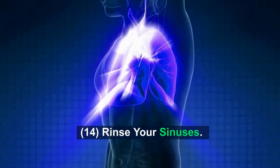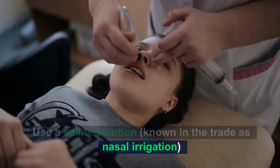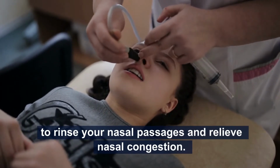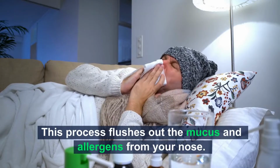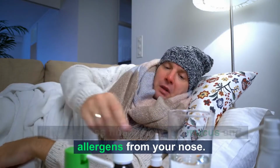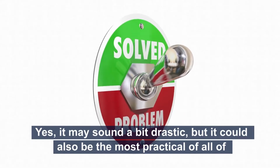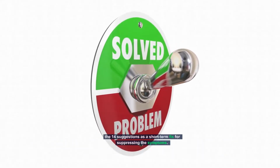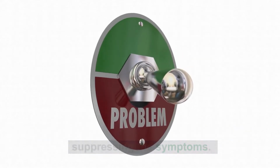14. Rinse your sinuses. Use a saline solution, known in the trade as nasal irrigation, to rinse your nasal passages and relieve nasal congestion. This process flushes out the mucus and allergens from your nose. Yes, it may sound a bit drastic, but it could also be the most practical of all of the 14 suggestions as a short-term fix for suppressing the symptoms.